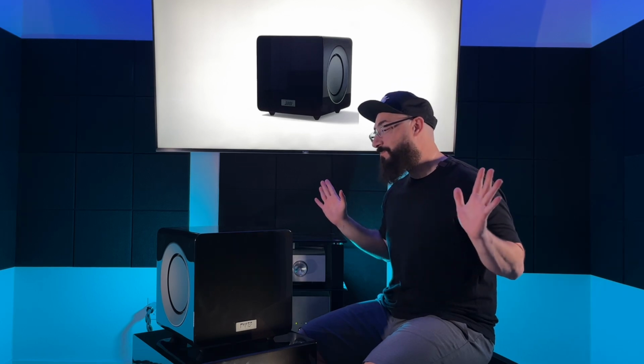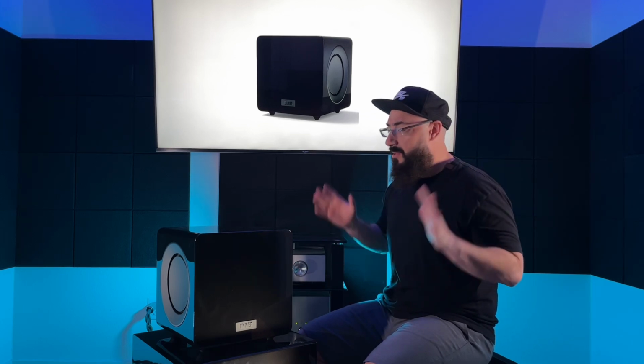You want extension? Oh my God. Guys, if you get the opportunity to demo one, do not miss that opportunity. I promise you, it is quite shocking to see so much extension come from such a small form factor with authority to back it up, with control, with sound power. It's really impressive, guys.